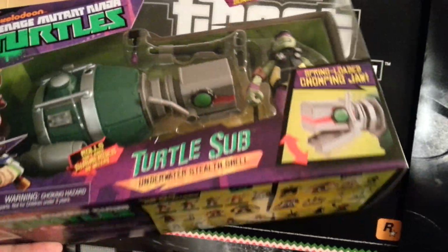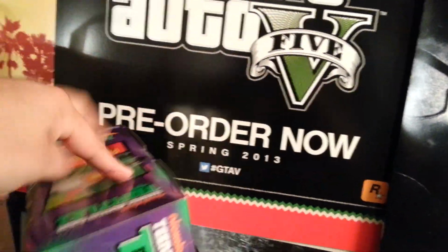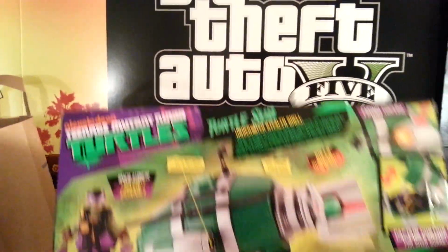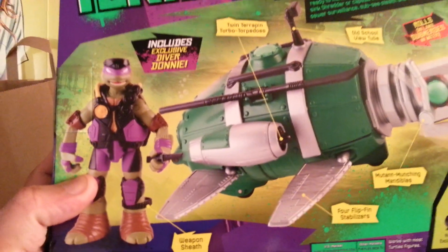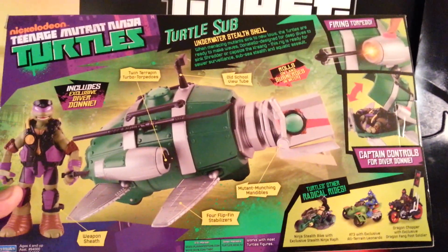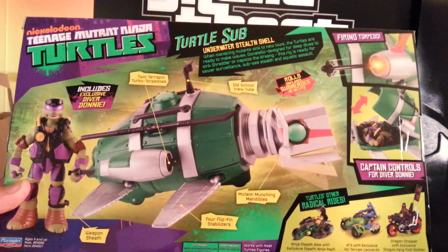Spring-loaded Chomping Jaw. And I'll turn it around for you. Oh, Jesus. Let's turn it around. And that's what it looks like. And it looks so awesome. That's the way, Donnie. Look at Donnie. He looks so damn dope. This has been the week for Donnie. I've got a lot of Donnie stuff going on. It's pretty badass. Oh, this is something to add to my collection.